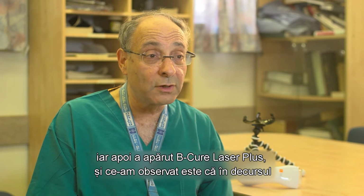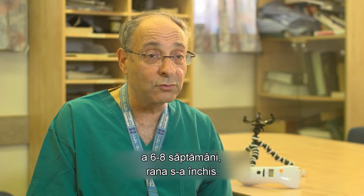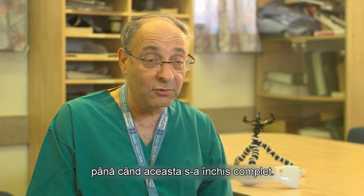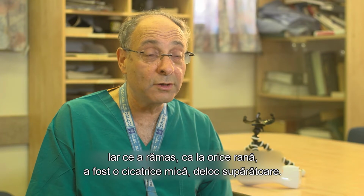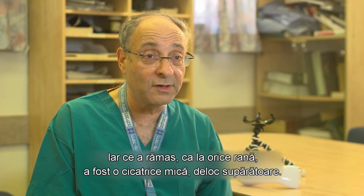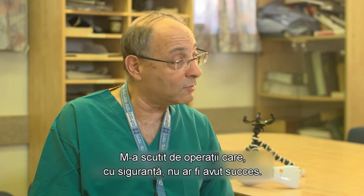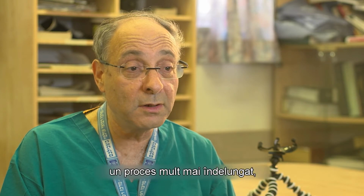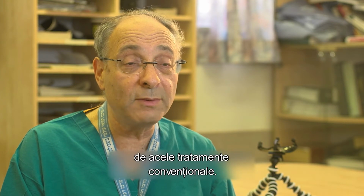And what I saw, that within something like 6 or 8 weeks, the wound was closing. I mean, the surface area decreased, as well as the depth, until it actually closed completely. And what was left, like after every wound, was a small, non-irritating scar. It saved me from surgeries that surely would not have succeeded. In fact, it saved me from, I guess, a much longer process from the treatment, the conventional conservative treatments.